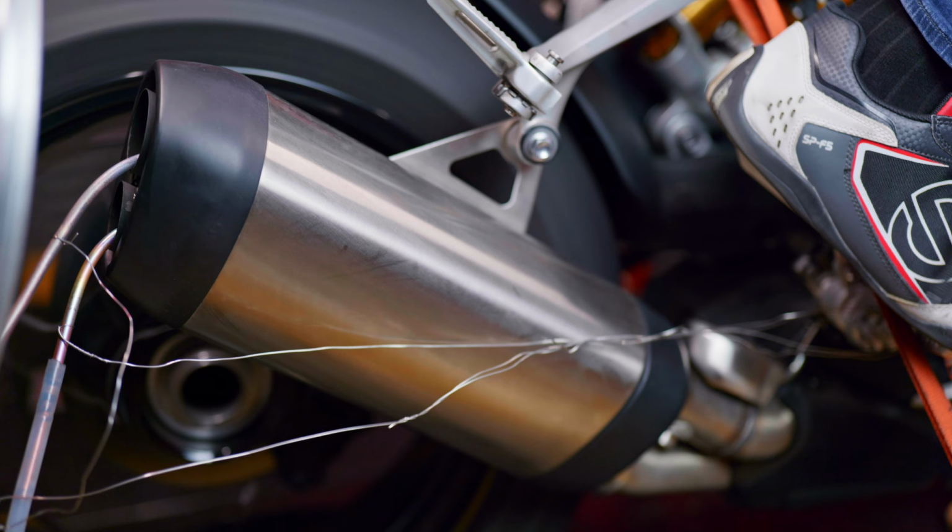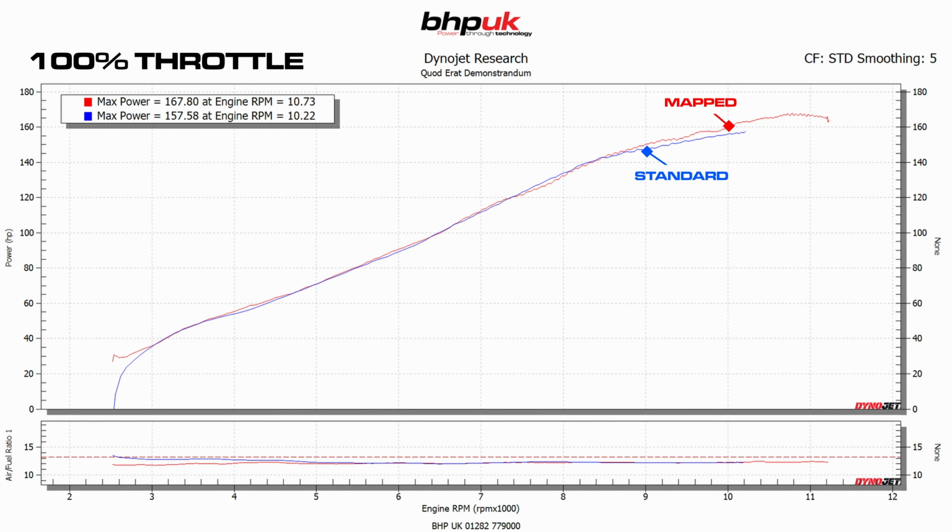So what did we get on the 1200? At wide open throttle, the bike's actually pretty good. The fueling's okay, same as usual on a Euro 5 bike. However, we did manage to get a gain of about 10 brake horsepower. A lot of that came after 9,000 RPM. The bike is limited at the factory at about 9,000 RPM. The power starts to tail off and the bike revs out to just over 10,000.